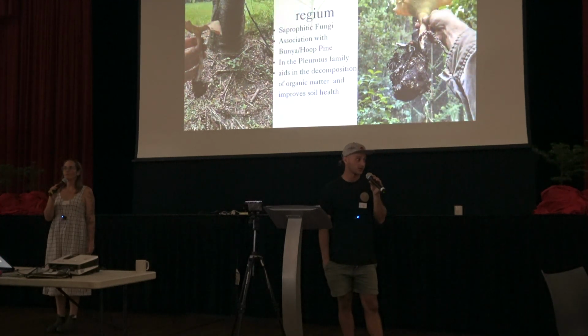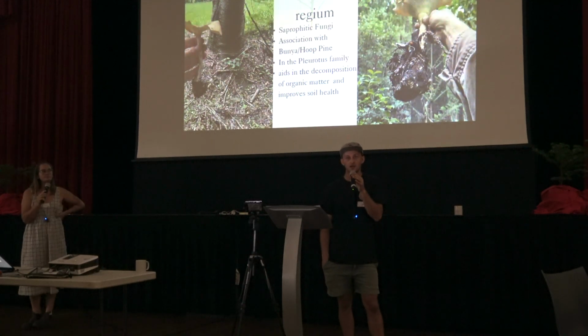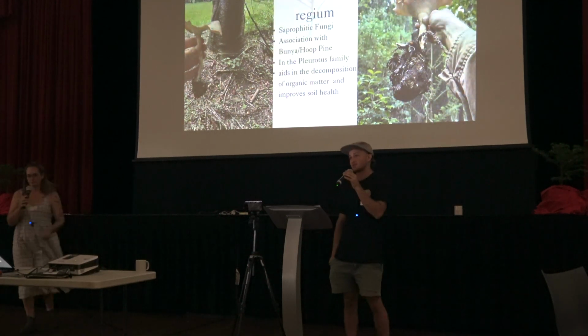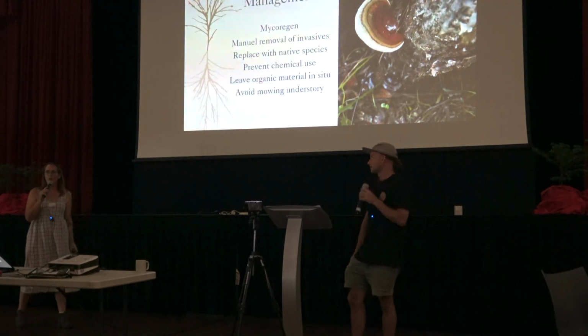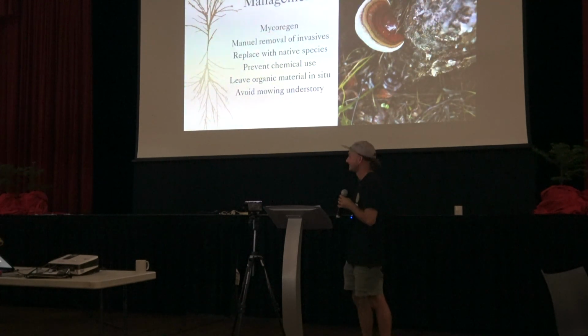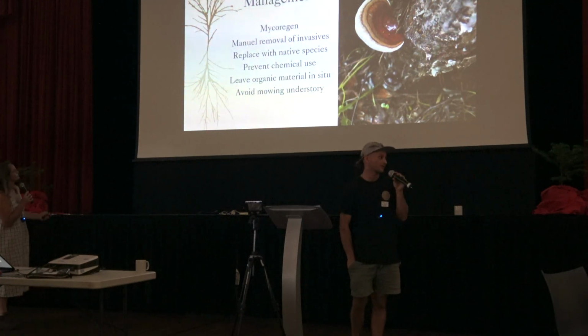There are numerous native reishi Ganoderma species. Yeah, so we use two Ganoderma species for camphor, for example, Ganoderma applanatum and Ganoderma chalceum. Is that native? Yeah, and that's coming off camphor. Yeah, that's the one.